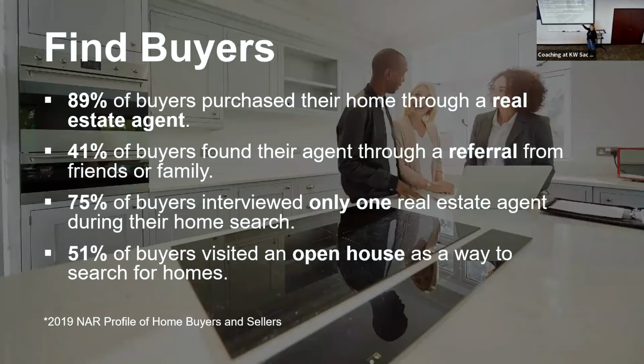So if you can get somebody, there's a ton of buyers. 41% of buyers found their agent through a referral from family or friends. So that's a huge stat. That's very important when you're making your phone calls, calling your sphere, your circle, everybody that you have. The contacts in your phone are your database. That is a start. I'll bust myself out, you may have 15 cousins, but who do they know that you don't know? You know what I mean?